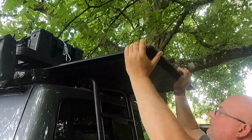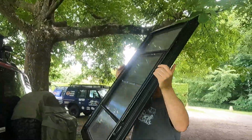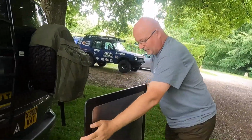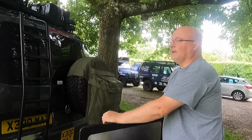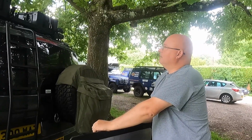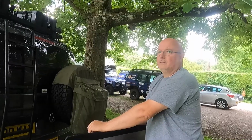I'll get it out if you want me to. Yes, please, mate. So obviously it just slides up under like there. Boom. And there. So that's a Front Runner table, yeah? Yeah, Front Runner table. Very handy. And it works well with a roof rack. It just fits everything. That's the good thing about Front Runner roof racks. Everything's designed to fit within it, isn't it?